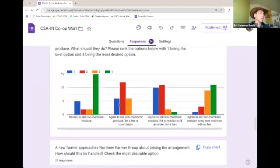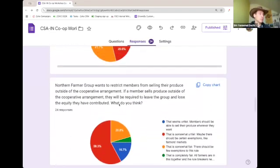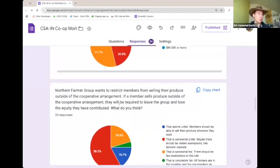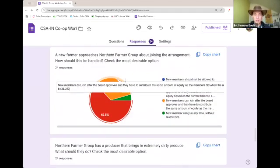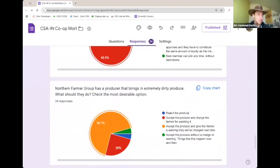It's not the right word, but like, not being a good cooperative member, right? Selling around the co-op is a question, bringing in dirty produce or not having, you know, I think gaps is the most likely one that would be tricky, that you would not want to not have.